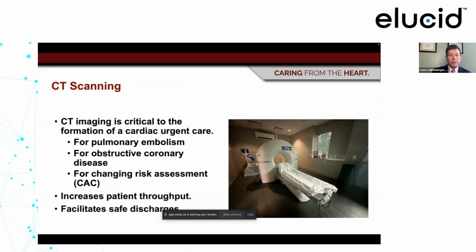It's critical for ruling out pulmonary embolism, ruling out obstructive coronary disease, and overall changing the risk assessment. It certainly increases patient throughput and facilitates safe discharge. Here in our offices, we're much more likely to do a same-day stat coronary CTA and send somebody home, and they never do that in the emergency room. It's always too much work to beta block people or do whatever for the local emergency room. So I've found that CT imaging is really critical to the whole process.